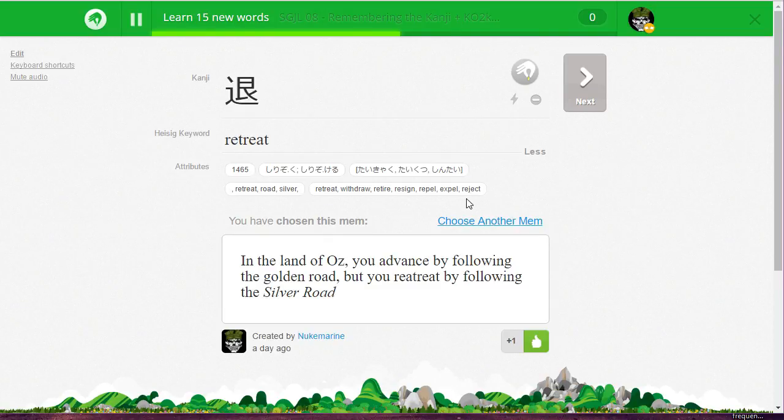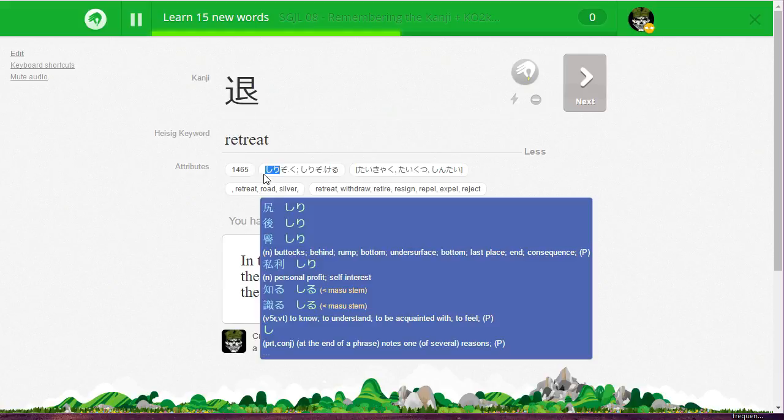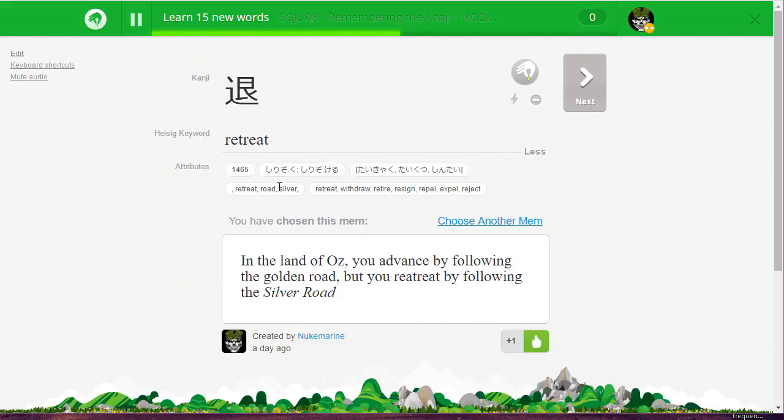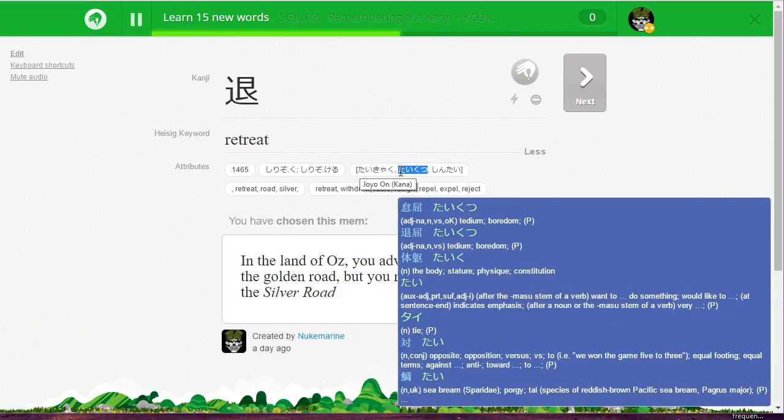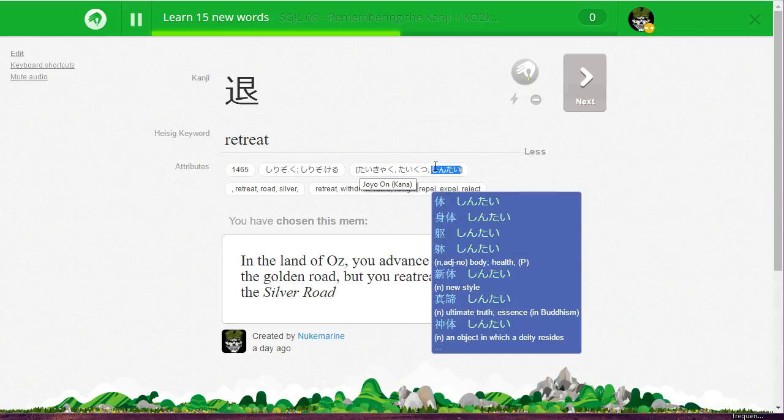All right, retreat, go back. Let's see what we have here. Shirizokeru, shirizoku. I don't know those words. Taikyaku: retreat, withdrawal, retirement. So retreat and gone. Taikutsu, second word: tedium or boredom. Shintai.